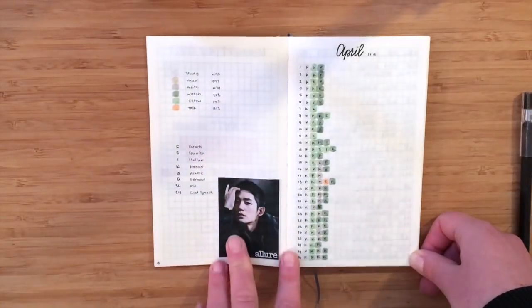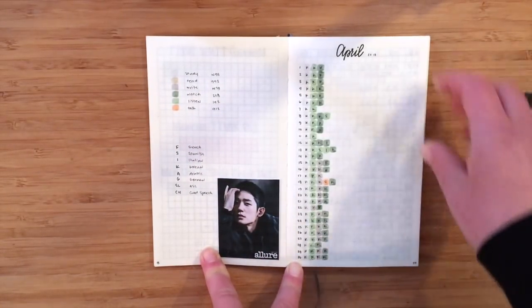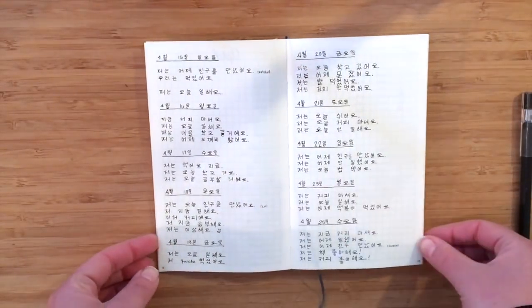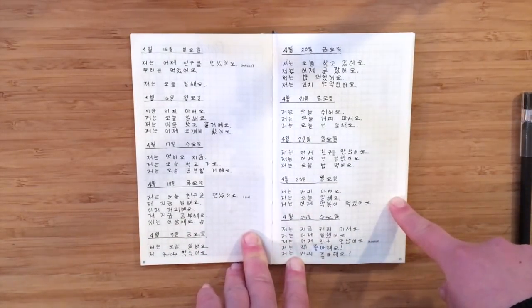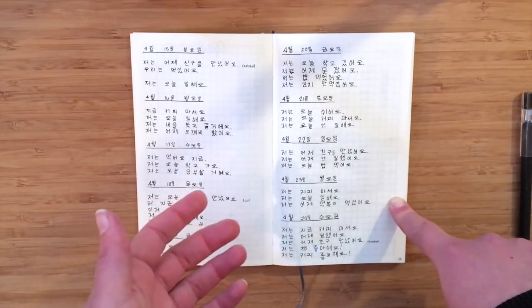So this is pretty much what I did for Korean in April, essentially, because I didn't do that much else. So I started doing journaling in here, and this was actually based on a video that I saw on the Talk to Me in Korean YouTube channel about ways to practice Korean when you don't actually live in a Korean speaking country, i.e. in Korea.